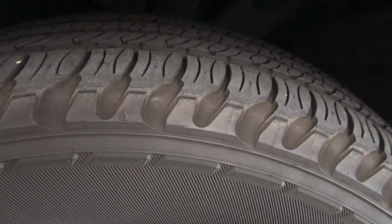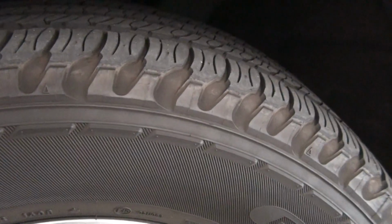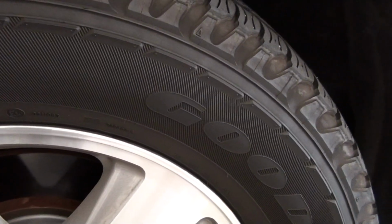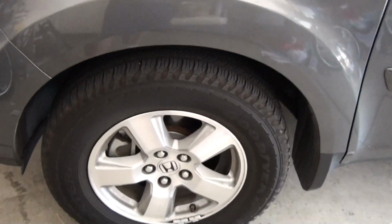Some people say on the internet that they last 20,000 miles and things like that, but like I say, these are stock with it. That came with a Pilot. I have 36,000, and I could probably put 40, 45 before I absolutely needed to swap them out for a new set of tires.